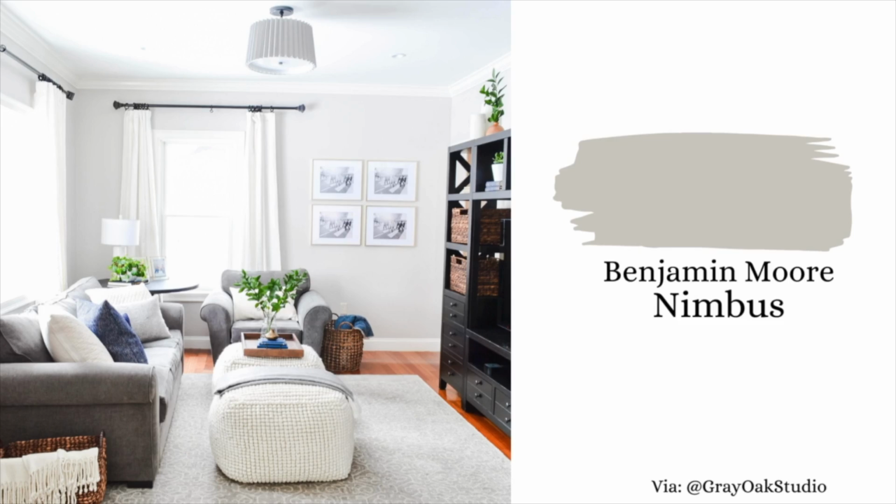Benjamin Moore Nimbus has an LRV of 59 and it's also a gray with a blue undertone, but the blue is very, very subdued, especially when compared to Gray Owl. This is the perfect option if you really need a cooler tone neutral but don't want your walls to read overly blue.